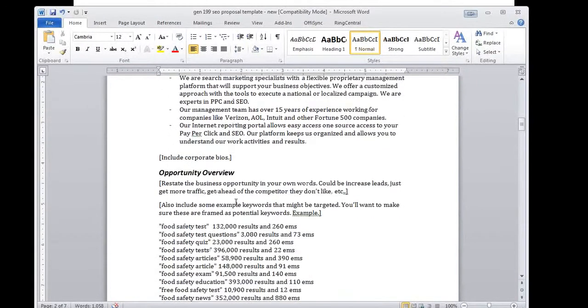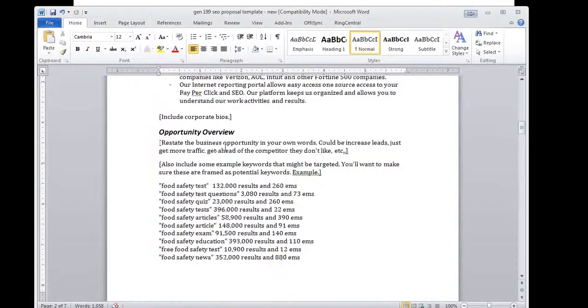Include some corporate bios. Then the opportunity overview. Again, I just mentioned this, but here's an example of some basic keyword research that I pulled from Matt, one of our account managers, proposals. He's gone through, and this is a client that was looking at maybe doing something in the food safety space. He put together 10 or 15 keywords here, figured out how competitive those keywords were, and also how many exact match monthly searches there were.